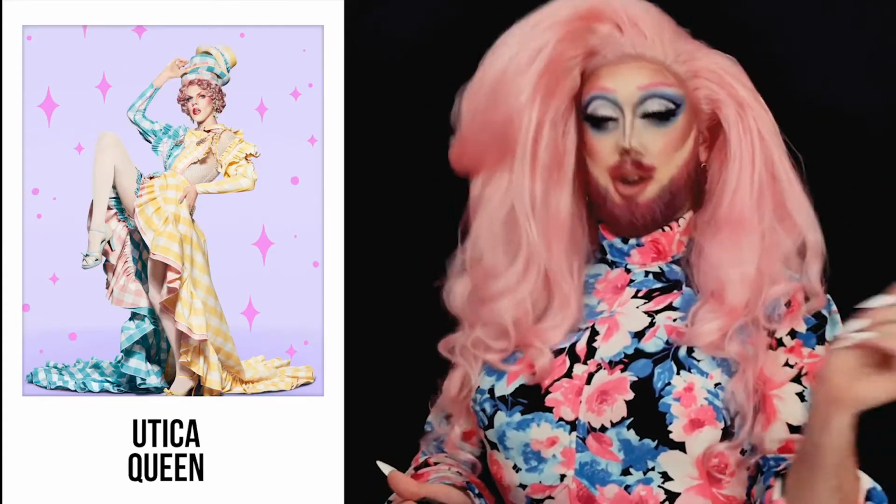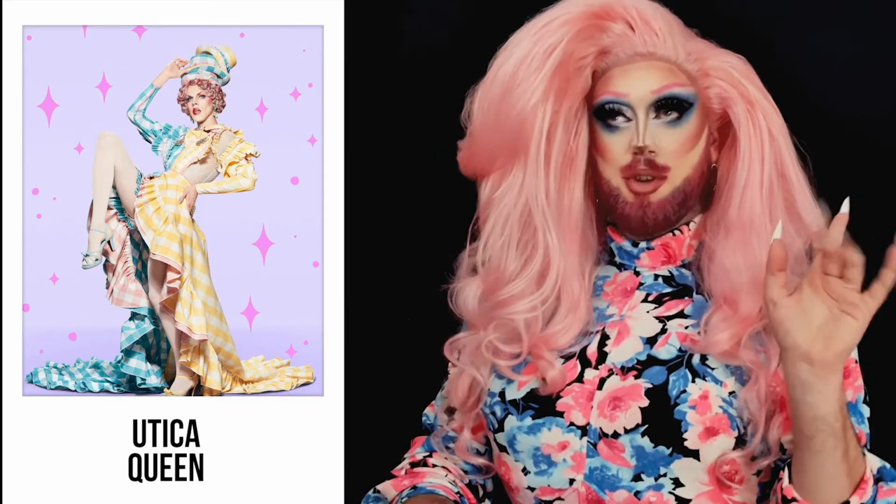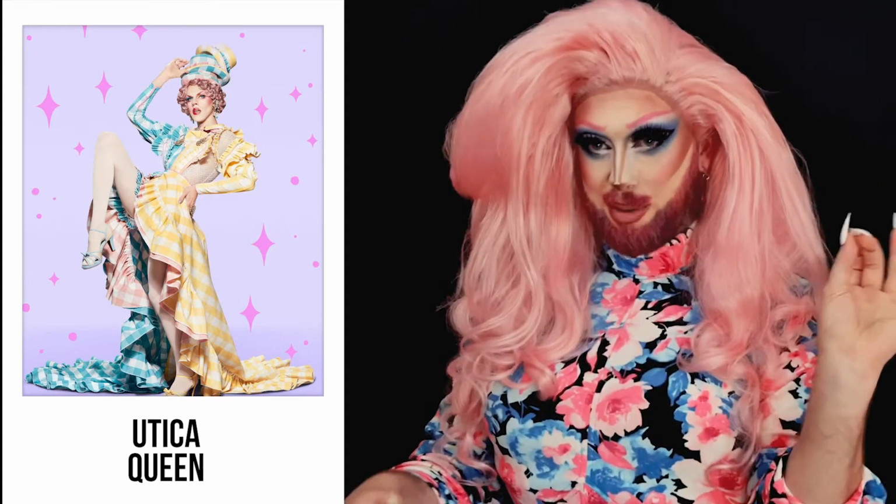And then last, but certainly not least, is Utica Queen. Now, this is a look on a technical standpoint that I can totally get behind. This is beautiful. The half and half is amazing, and I genuinely think she looks fantastic. I believe she definitely made the second one, and I believe she'll have made this look for the Meet the Queens as well. The one thing that I really want to know in particular is her pattern matching. The blue side and the yellow side, these stripes match impeccably. Like, even from the ruffles on the sides of the sleeves, they match the exact same on the other side. It is fantastic, and it's so difficult to do.